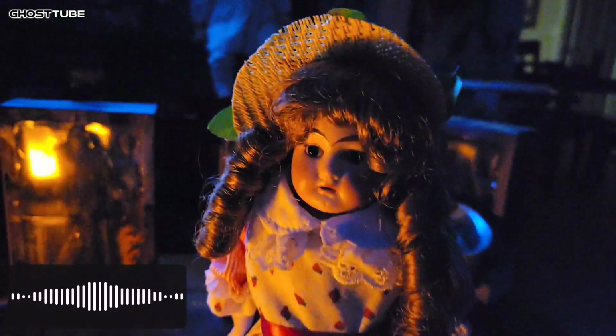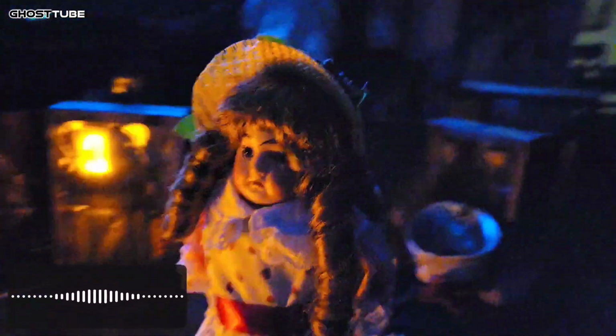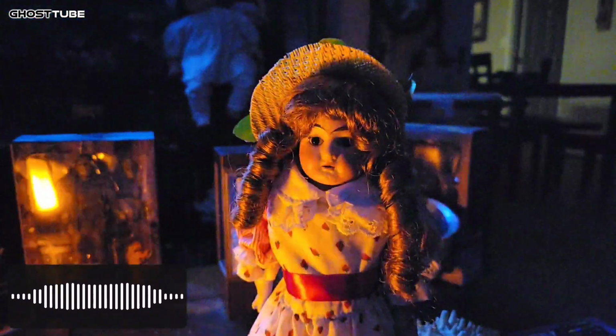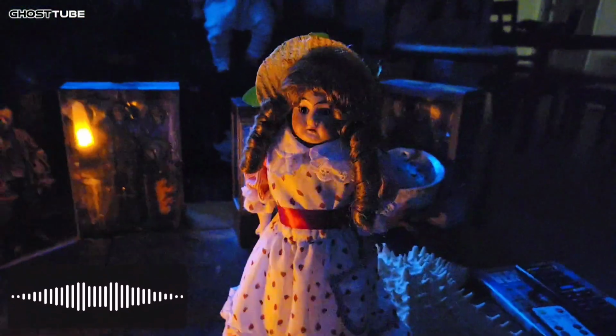I just love her face. It's adorable. And the little hat she has on. Your doll has very pretty curls. Does she? Does she look like you?